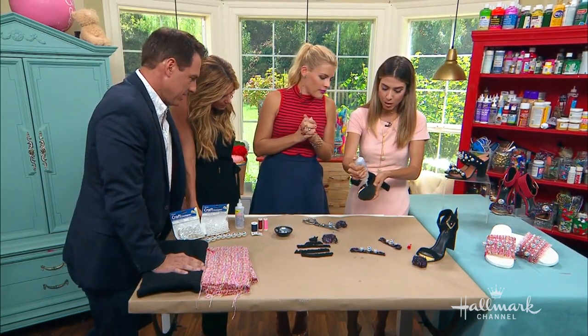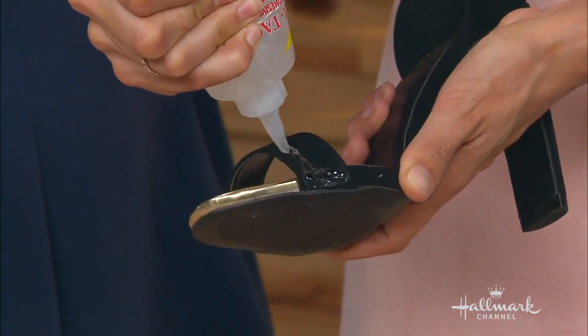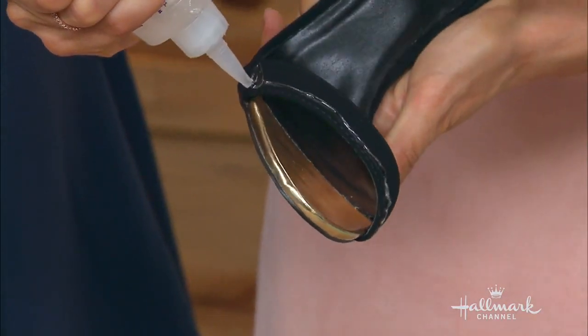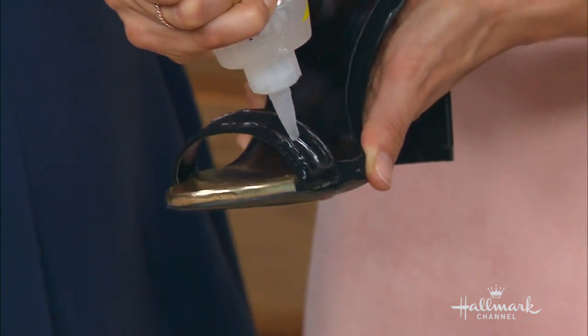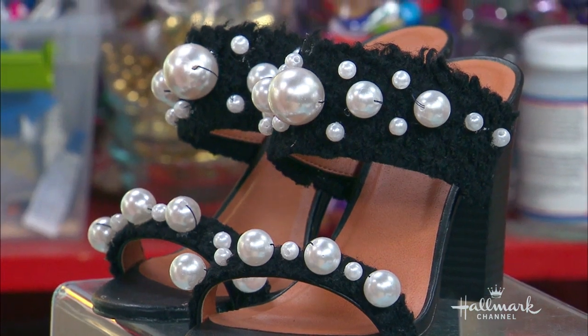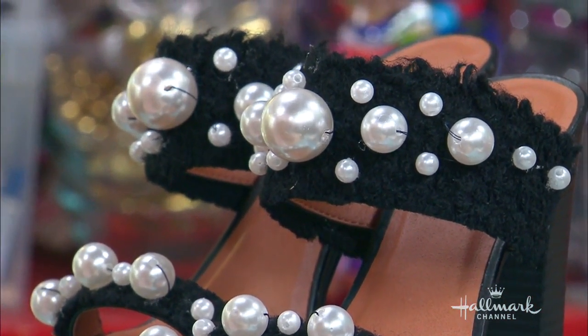And now this is the last part. You're going to add a good amount of glue on the end and come all the way across. Because you've hand sewn your beads onto the fabric, they're structured onto the fabric. And now we're going to just use fabric glue, and you're just going to go like that.